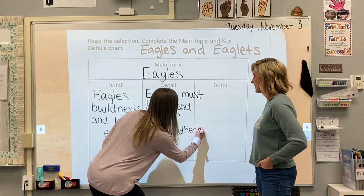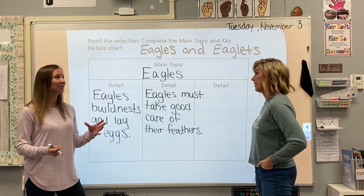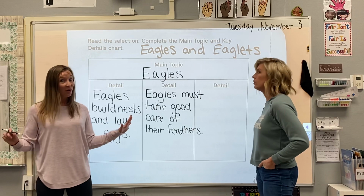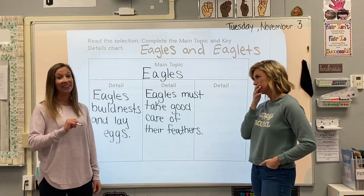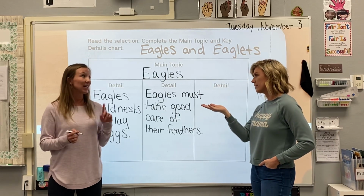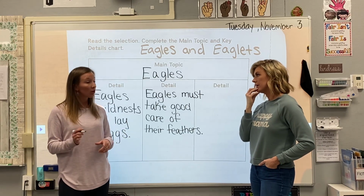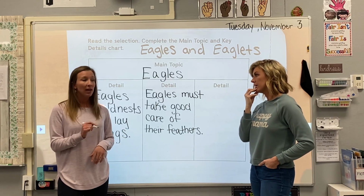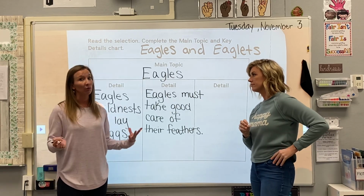All right. Now, you know what I'm thinking, Mrs. Grant? That you're going to ask me to remember a third detail? No. Whew, okay. In fact, I think it's important for our students to try and think of a fact that they remember from the story. What if they don't remember anything? What could they do? That's a great question. They don't have this book at home, but they could go back to yesterday's video and they could re-watch that video and think of a fact that they remember.